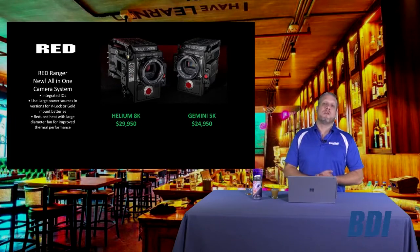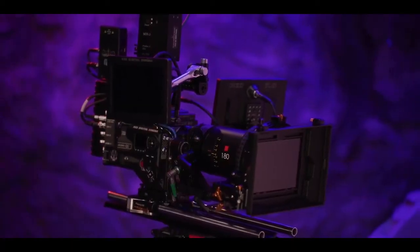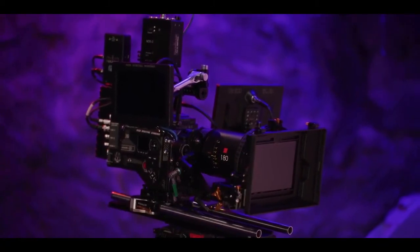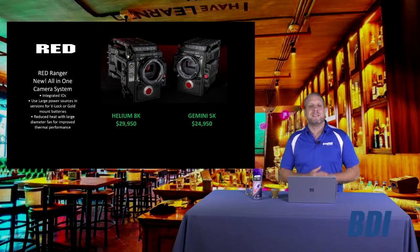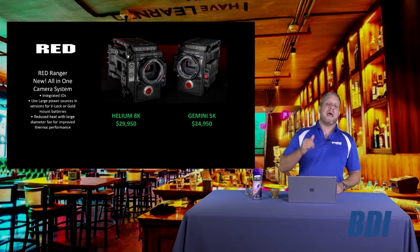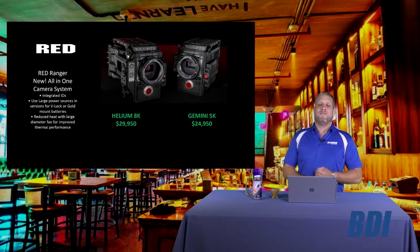These all-in-one camera systems give you a host of integrated I/O options with three SDI outputs built right on board. You can use larger power supplies than ever before, and you would purchase either the Ranger Helium or the Ranger Gemini in either a V-lock or a gold mount version.